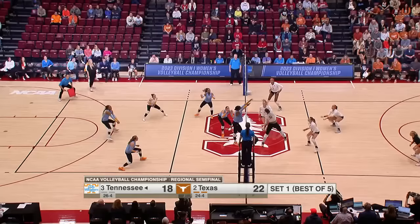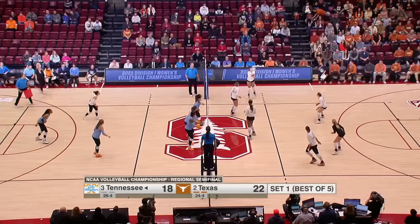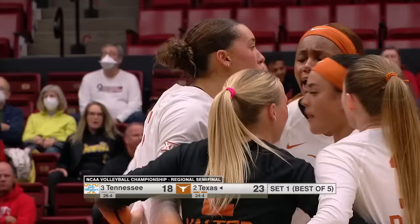Tennessee was ready for it. Great job by Halter. Skinner off the net a bit. She doesn't have to be too close to that. She's got so much skill and talent. She can score from anywhere. She gets the point for Texas.